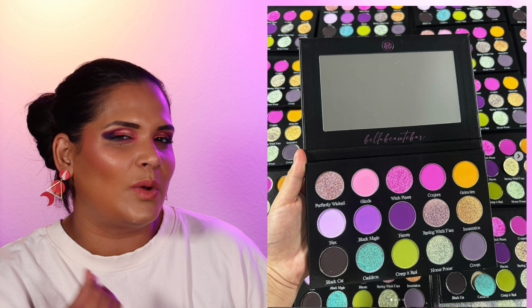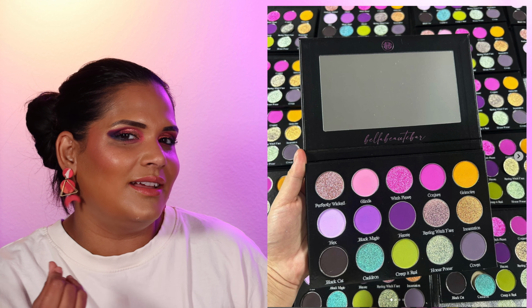And I feel like this is what the Urban Decay Metal Mania palette should have strived to be, because it has those purples and that yellow, but this one definitely blew it out of the water for me. So it looks good. Definitely looks like there is a multi-chrome in there. I am so excited for this.